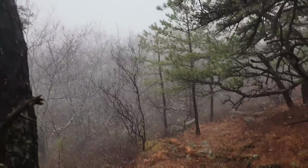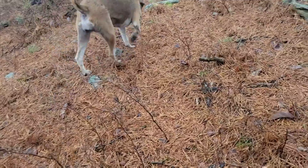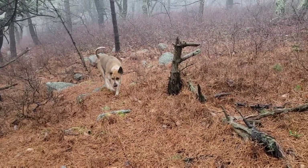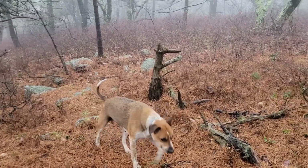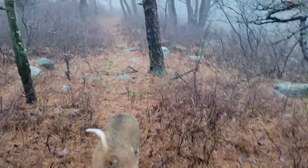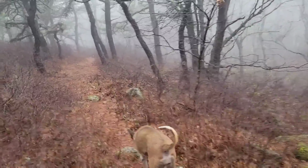All right, Bailey, you done exploring? Okay, let's go back. Let's go back, Bailey. Do you want to eat? You want pepperoni? Oh, you love pepperonis, don't you? Yes, you do. Okay, so she was smelling that right there. That looks like possibly raccoon droppings. All right, well, let's go on back. You know the way.